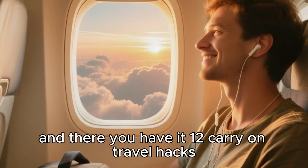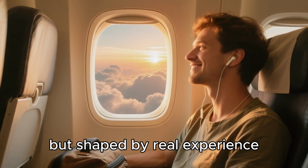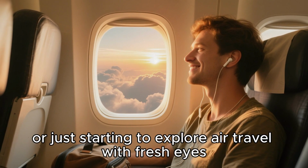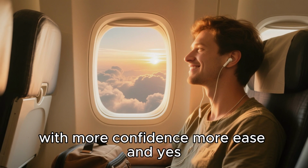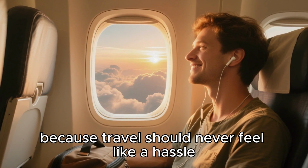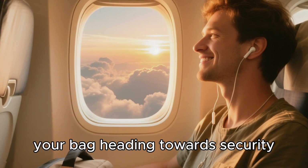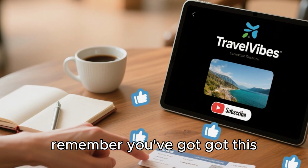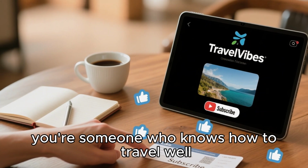And there you have it. 12 carry-on travel hacks. Not just pulled from a checklist, but shaped by real experience, real flights, and real challenges. Whether you're a seasoned jet setter or just starting to explore air travel with fresh eyes, these tips are here to help you fly with more confidence, more ease, and yes, more freedom. Because travel should never feel like a hassle. It should feel like an open door. So the next time you're zipping up your bag, heading towards security, or settling into your seat by the window, remember, you've got this. You're not just someone trying to get through a flight. You're someone who knows how to travel well.